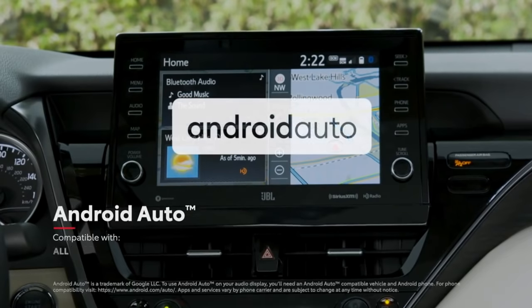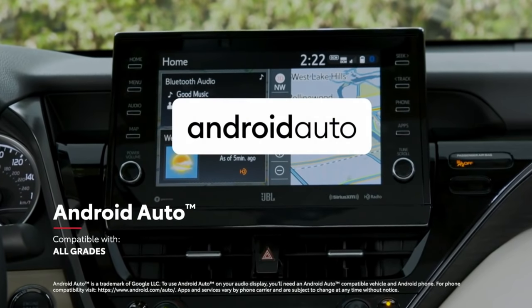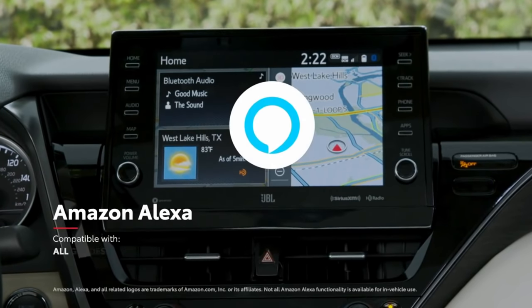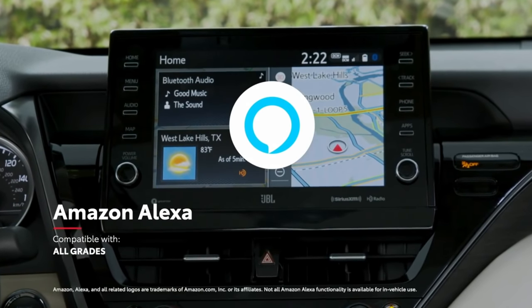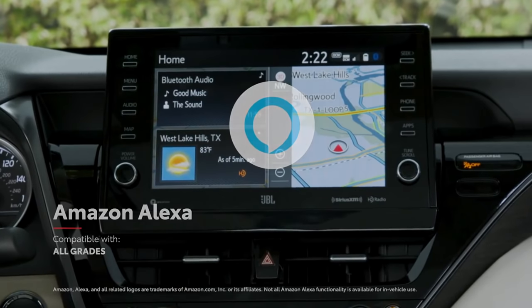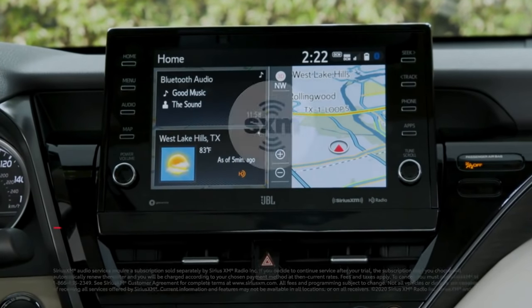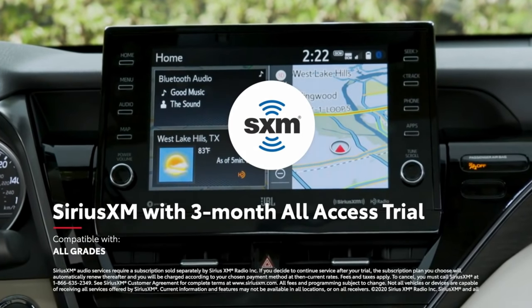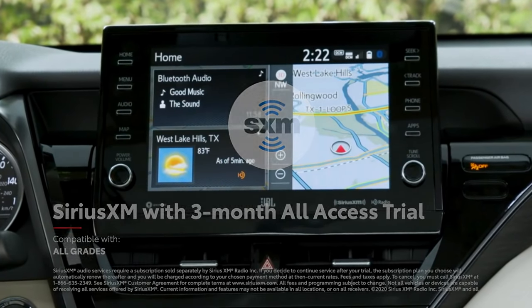In addition, Android Auto compatibility makes it easy for Android users to stay connected to their mobile devices, while Amazon Alexa connectivity keeps Amazon's digital assistant just a question away, and a complimentary 3-month SiriusXM all-access trial offers more than 300 satellite radio stations throughout the country.